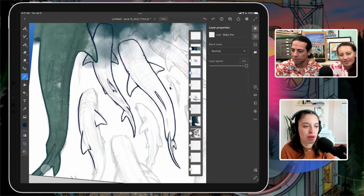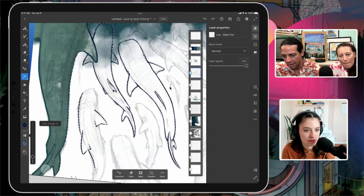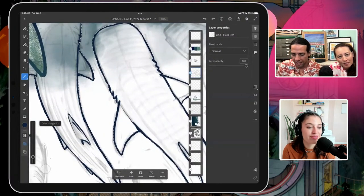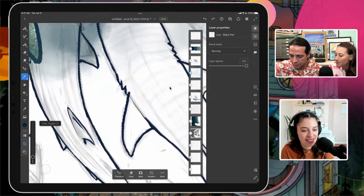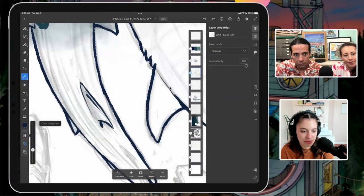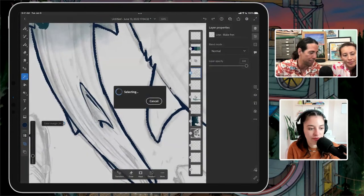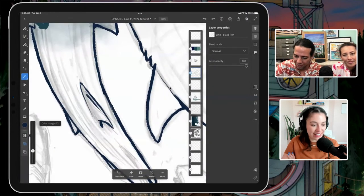Wand tool. I select in that negative space around the sharks. It's going to go ahead and do that. Looks like it worked. One thing I recommend is go ahead and also mess around. You see this toolbar here that I'm toggling? This is your color margin tool or tab, and there's a slider you can move.